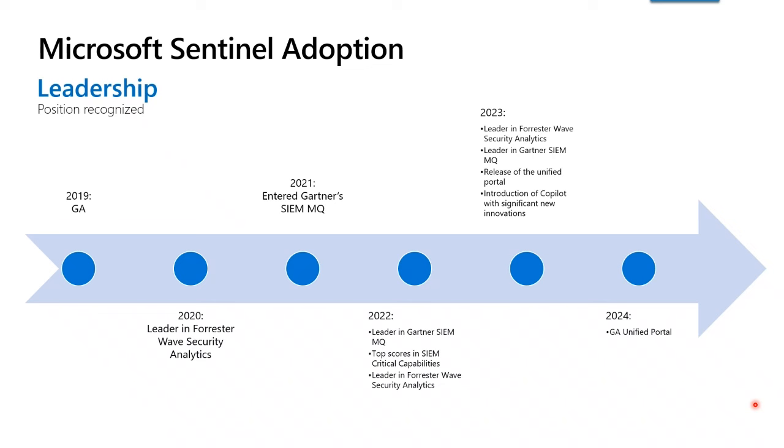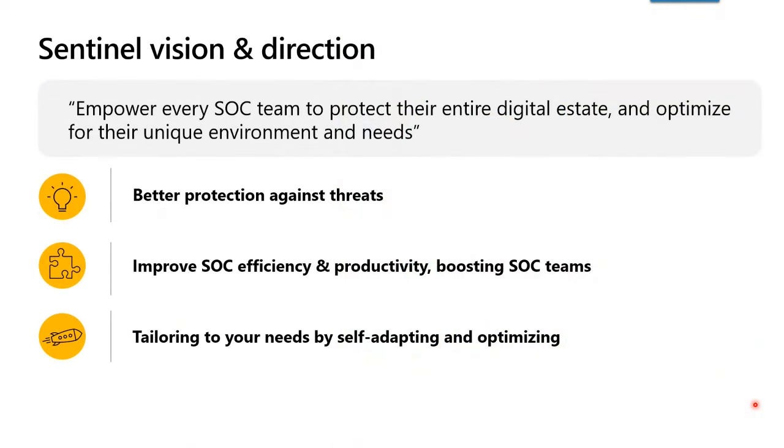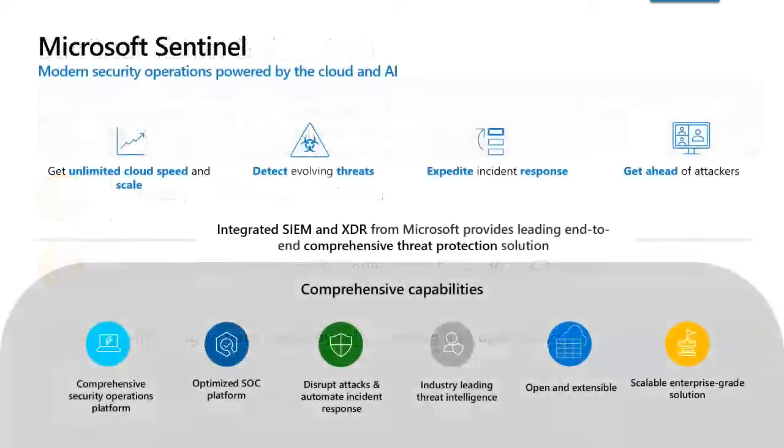Now, onto our vision. Our vision remains the same, which means that we want to empower every SOC team to protect their digital estate. We want to help protect against threats, improve your SOC efficiency, and increase our flexibility to customize to your needs. And just like in our last webinar, we have divided the new features into a set of comprehensive capabilities. Those categories that you can now see on screen will guide our discussion over the next few minutes. Now, Jeremy, would you like to take it away and lead us into the main event of this webinar?